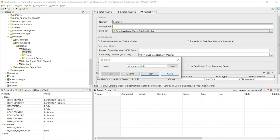So net-snmp, the patch that is installed on the server, and an update of that particular RPM is present in the catalog, but an update of net-snmp-sysvinit, which needs net-snmp, is not present in the catalog. So that is why when we are running a patch analysis job, TSSA is trying to upgrade net-snmp, but since this patch is not present in the catalog, we are not updating it, and hence it is complaining that the dependencies will not be met if you update this particular patch, and hence we see this error.